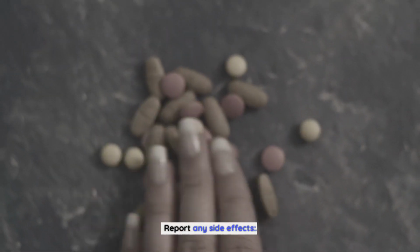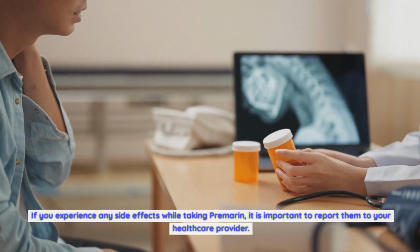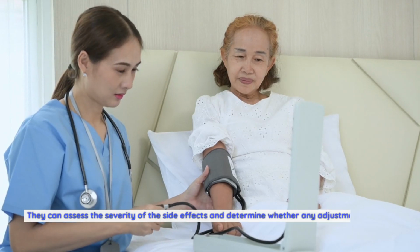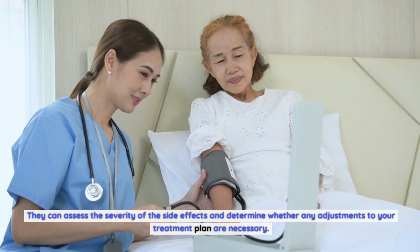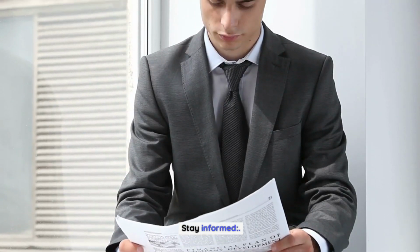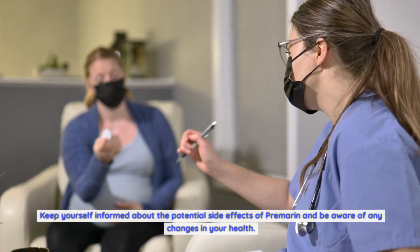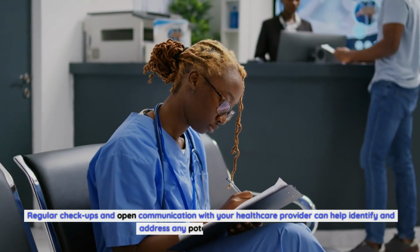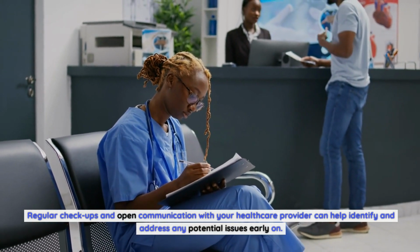Report any side effects. If you experience any side effects while taking Premarin, it is important to report them to your healthcare provider. They can assess the severity of the side effects and determine whether any adjustments to your treatment plan are necessary. Stay informed. Keep yourself informed about the potential side effects of Premarin and be aware of any changes in your health. Regular checkups and open communication with your healthcare provider can help identify and address any potential issues early on.